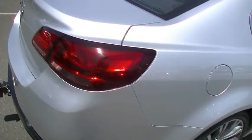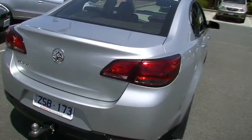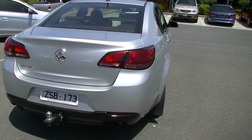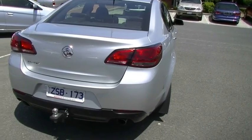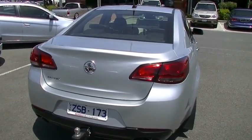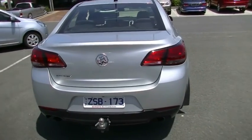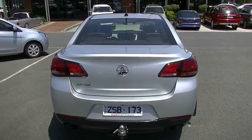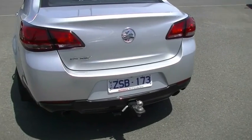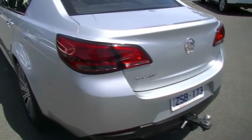And the same can be said as we come around to the rear of the car. Also, a few things to take note of here as well. Of course, the chrome badging, really good looking rear of the car. You've got the lit spoiler on the boot lid. We've got reverse parking sensors on this car, fitted with factory tow bar. Does give us the capability to tow 2.1 tonne. And as I mentioned, not a mark to be seen anywhere that I can find on this car.